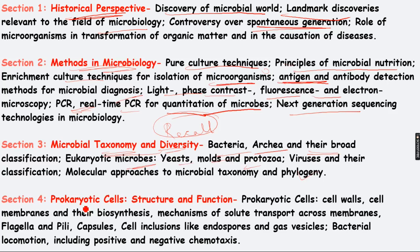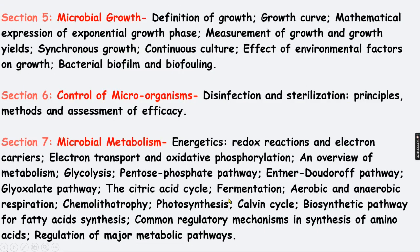Section 4 would be mainly based on prokaryotic cells, their structure and function, the cell walls, the cell membranes and their biosynthesis, the gram-positive and the gram-negative bacteria, the mechanisms of solute transport across the membranes, the flagella and pili in bacteria, the capsules, the cell inclusions, the endospores, the gas vesicles. These are all very interesting topics of microbiology, and it will be really good if candidates have a very good concept clarity in this to secure full marks from this particular section.